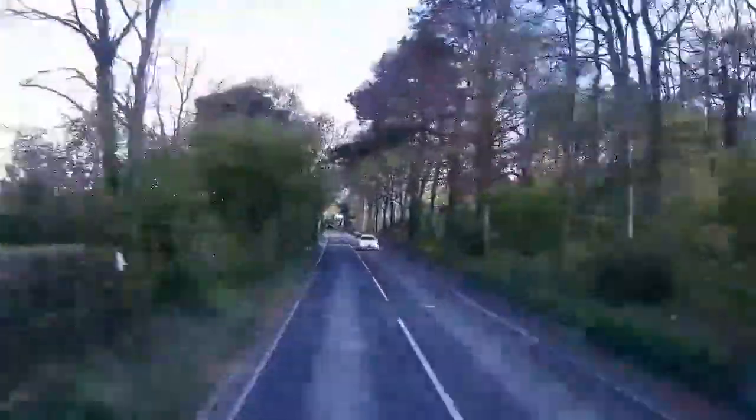So, never been to this site or this town before. Oh, it's a bit bloody tight. I'd like to be bringing some bigger loads down here, to be honest. I'm glad it's a nice little small floor pack.